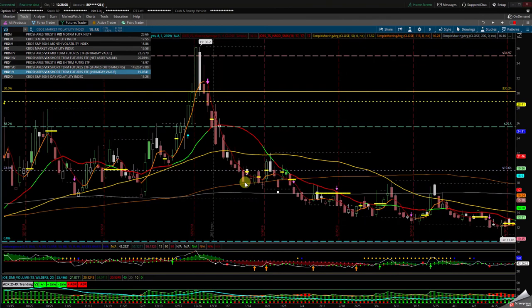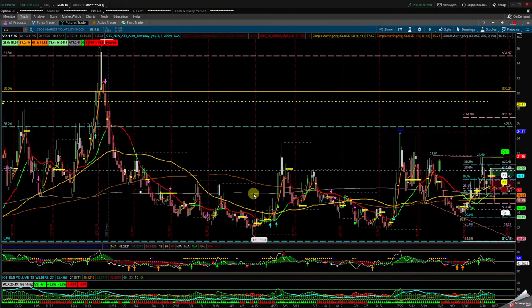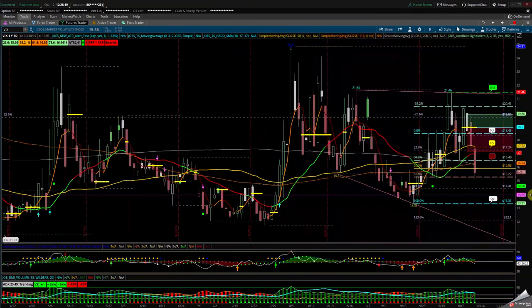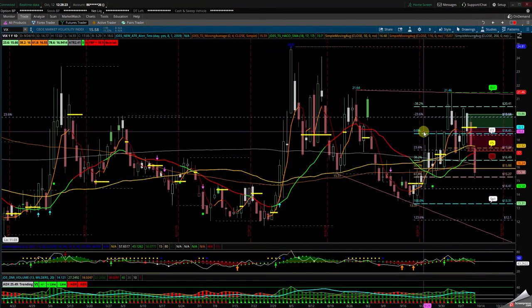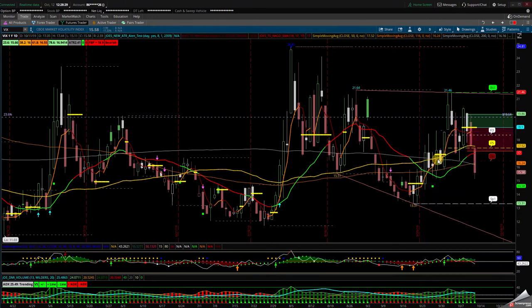And I'll show you something, guys, that has happened to VIX in the last couple of weeks. We'll just go from April. I do have a fib on it that I drew from prior when we broke up. This was the consolidation. I'll take that fib out, remove drawing. We're going to do one which is a longer time frame.